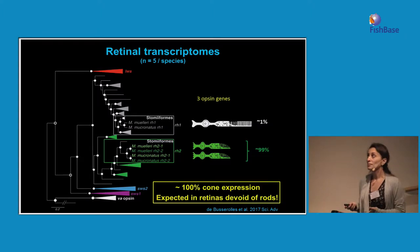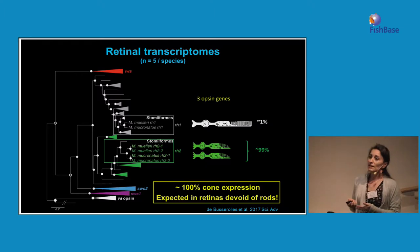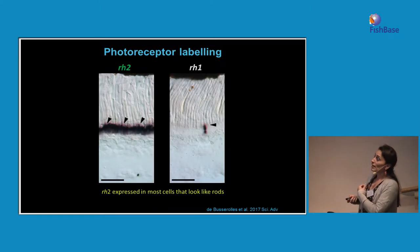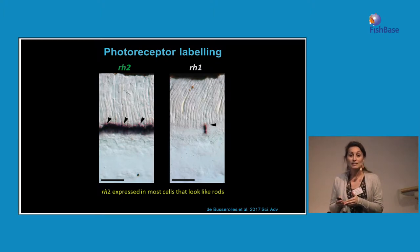So then we're like, okay, what's going on at the morphological level then? Can we find any cone cells in the retina of this fish? So we did some labeling with opsin-specific probe, and what we found was, similarly to previous result, we couldn't identify any cone cells morphologically.